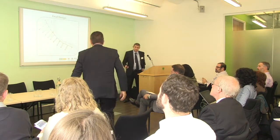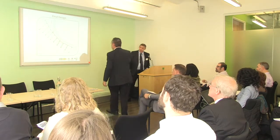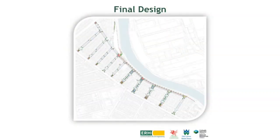Yeah, just to finish briefly. This is the area, as you can see, the Millennium Stadium at the top there. These are the 12 streets we're working on. This is the Taff Trail we talked about from Taff Embankment. There's a very, very busy cycling route around here.